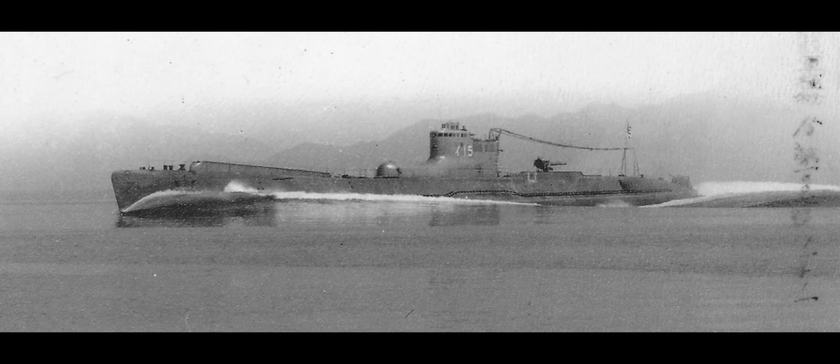After resupplying while there, she again headed back to patrol the Indian Ocean until early August, when she returned to Japan. With the refit complete at the start of November, she loaded supplies and passengers before heading out on her next mission, a run to Lorient, France.